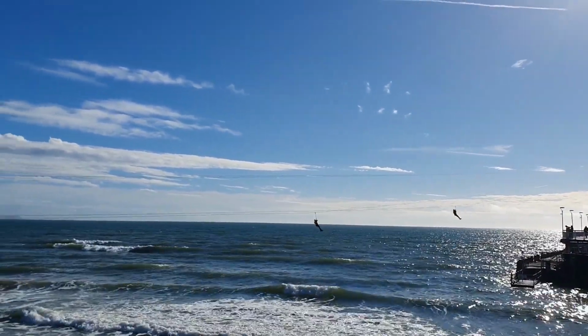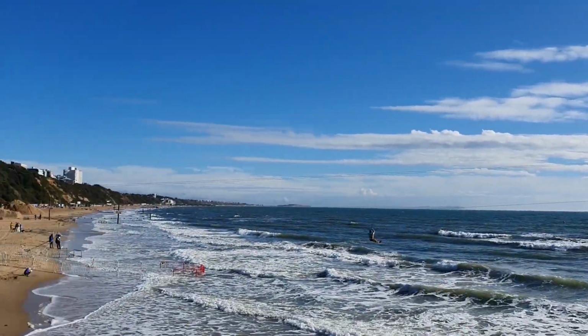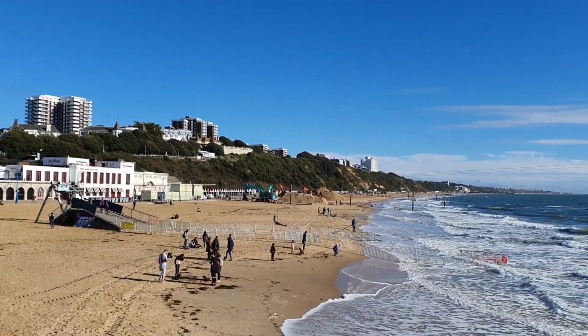Today the pier has a large leisure complex on the shoreward end and a small theatre complex in the middle, whilst the tower has been built on the seaward end, enabling people to zip wire down onto the beach.